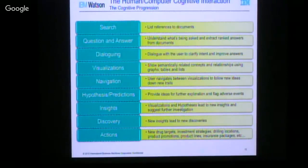The next level, and by the way, these don't necessarily have to go in order, you can skip around and do different things, is visualizations. Another thing we have built into a lot of our solutions now is that the standard text input or voice input and output is not sufficient. If I can show you your results in a visual form, not only can you see your answer and whether it makes sense, you can start seeing other things that you didn't ask, things you didn't know you wanted to investigate further. And you can use those visualizations to do some navigation.